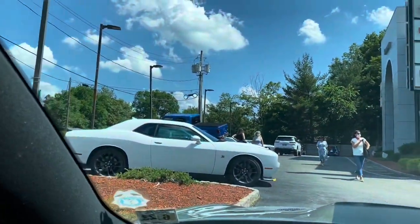The business at hand is getting the Hellcat appraised. So, got the Hellcat shirt on. Forgot to mention that in the intro. But now that we're here, let's get the equipment ready, get to recording, and above and beyond all else, get this thing appraised. So to give you an idea, we got a Scatpack right there.